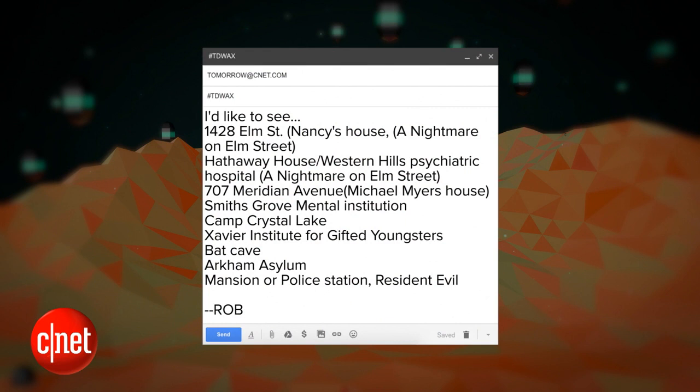So there you go. And then Rob wrote to us and gave us a whole list of stuff, which I love. He gave us a bunch of great ones. I'd like to see 1428 Elm Street, which is Nancy's house from A Nightmare on Elm Street. I like that he knew the address. Hathaway House, Western Hills Psychiatric Hospital from A Nightmare on Elm Street. 707 Meridian Avenue, Michael Myers' house. Smith's Grove Mental Institution, Camp Crystal Lake, Xavier Institute for Gifted Youngsters, the Batcave, Arkham Asylum, Mansion or Police Station from Resident Evil. It's all scary stuff, but I dig it.